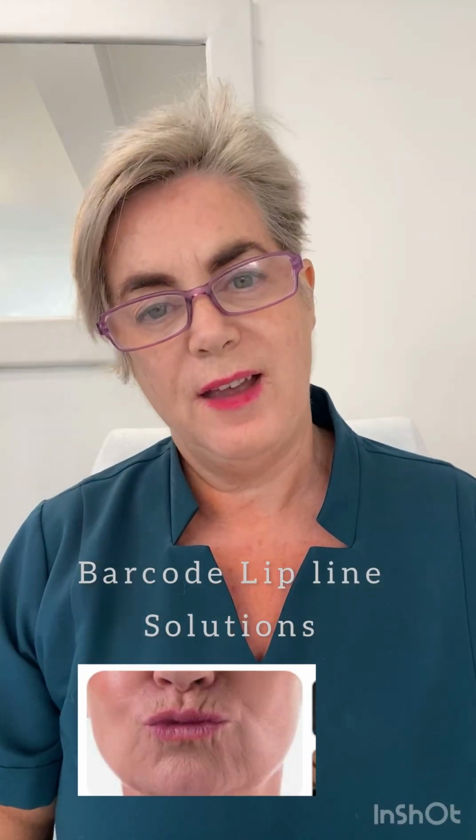So what can you do about these lip lines that are around the upper parts of our lips? They're quite pesky, and some people do not want to have lip filler around this area. They don't want to have lip filler in their juicy part of their lips. And what are the latest treatments that are there?